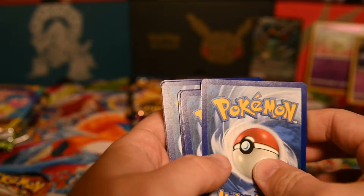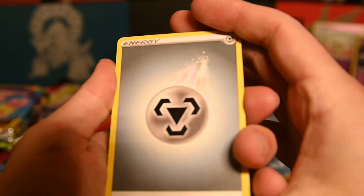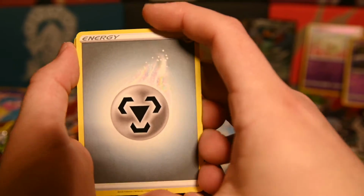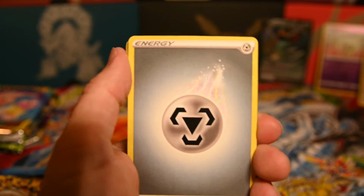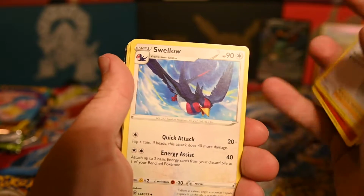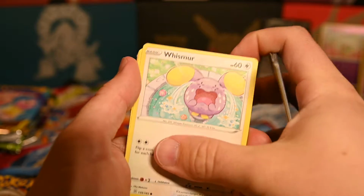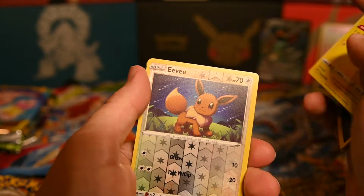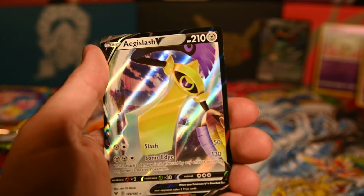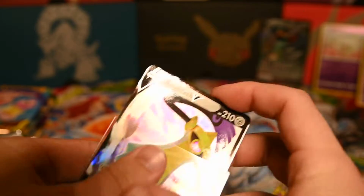All right, a Vivid Voltage. So, whoop. I think I saw something really good in the back as I hit my camera. Try to center this up again. Okay. Steel Energy, Maractus, Nissa, Swellow, Voltorb, Rockruff, Whismur, Tinamo, Eevee, and an Aegislash V. Okay. So, one of the more common Vs in the set, but still cool. Still nice to pull.